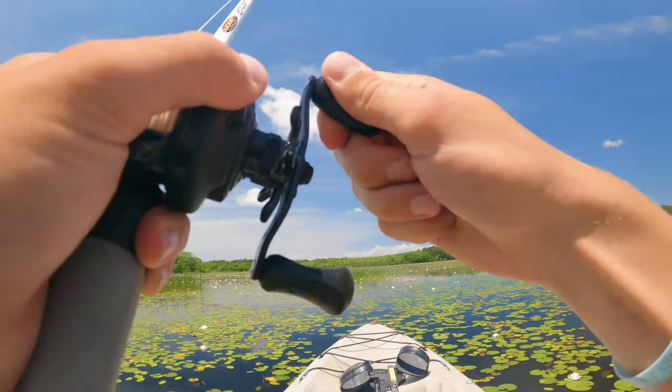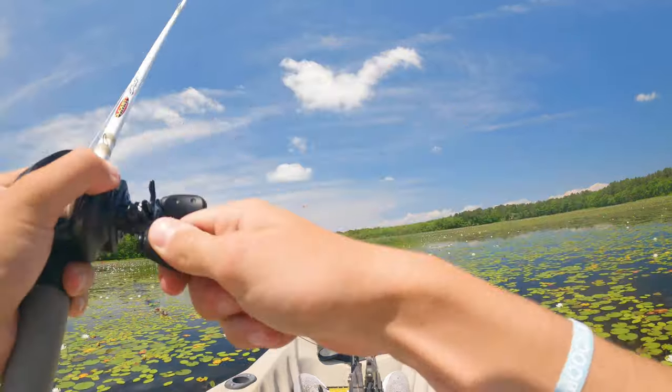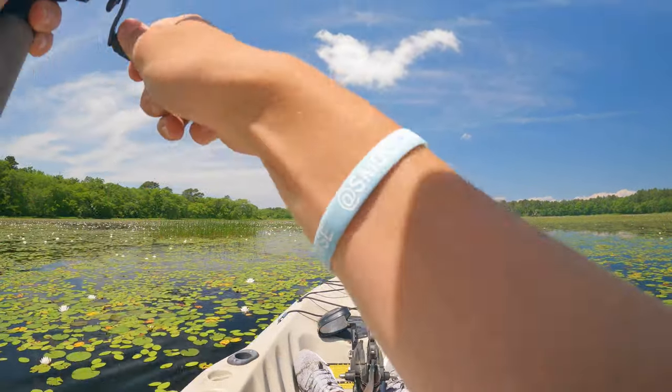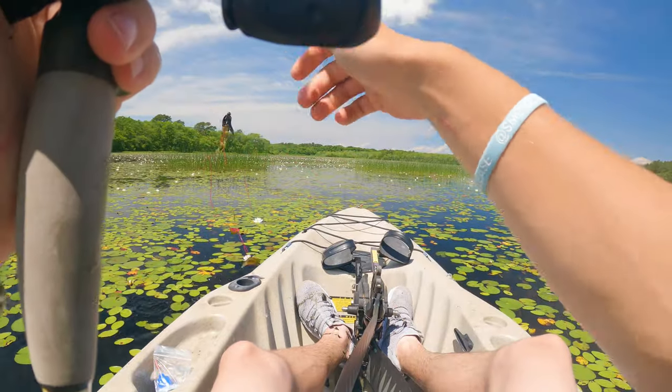There we go. First throw with the Zuchi bug on the jig. I lost him. No, I still have... oh, I lost him. Dang, that was crazy.